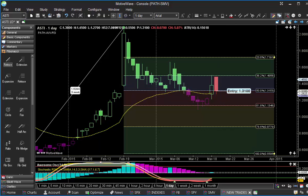We didn't see any break through the prior high. This is your first instance where you can kind of get an idea. They open it up right near the high. You could see it right here.